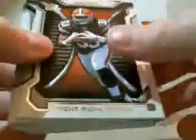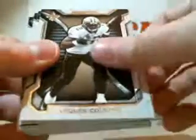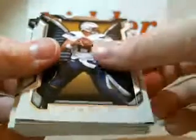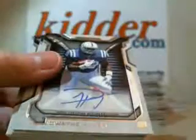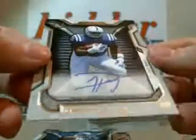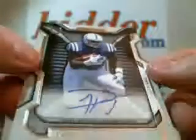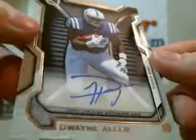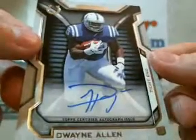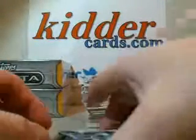Richardson, rookie, Browns. Miller, rookie, Texans. Saints, Colston. Lions, Hou. Chargers, Rivers. Another miscut card. Dwayne Allen, rookie autograph. Johnny, you're killing it with the Colts, man. We just need to get you a Luck auto. Allen, rookie. Dwayne Allen, rookie auto for the Colts. Goes to Johnny. Nice hit for the Colts. He's got about every autograph in this case, but a Luck.